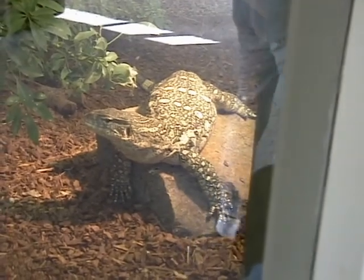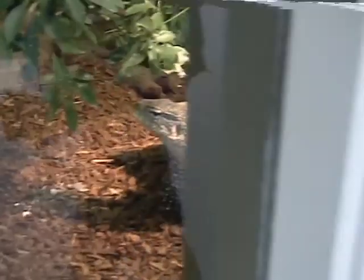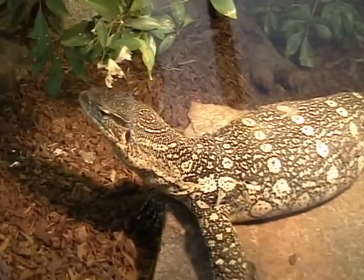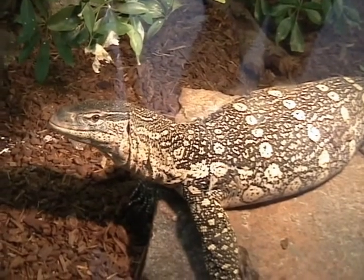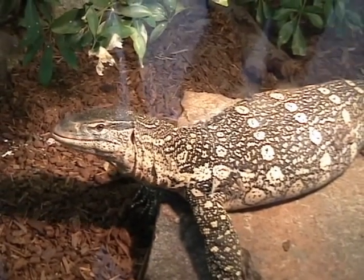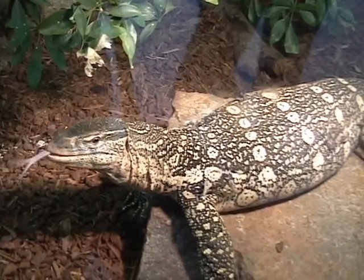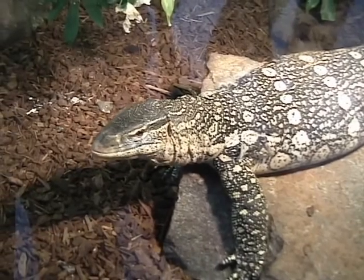He's big, huh, little boy? Look at his tail. Yeah, he's the murderer. Tanner, did you see his tongue come out? Oh, wow. Be careful. He's big, huh, little boy? Did you see that tongue? Watch.